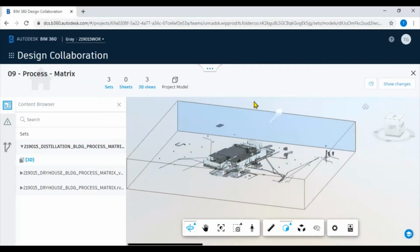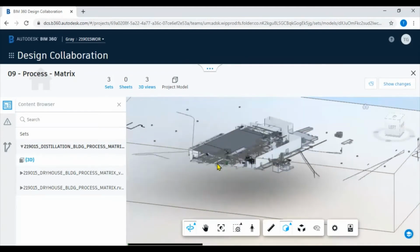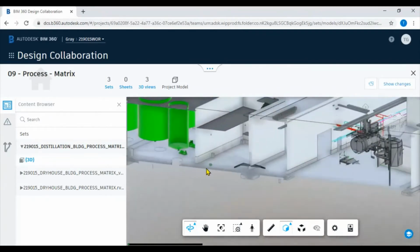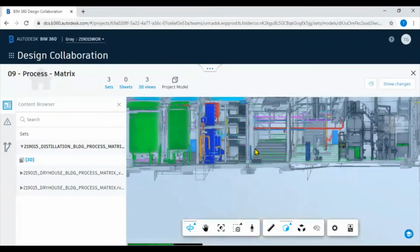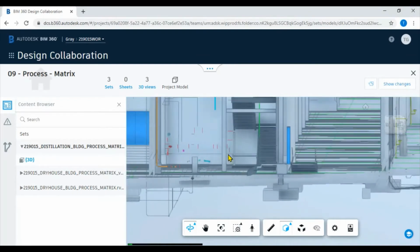Matrix also employs BIM 360, which is a cloud-based document sharing tool that supports real-time coordination of models from various engineering disciplines, firms, and even equipment vendors. By keeping working design models in the cloud, every team member is able to immediately understand their impact to the overall project.